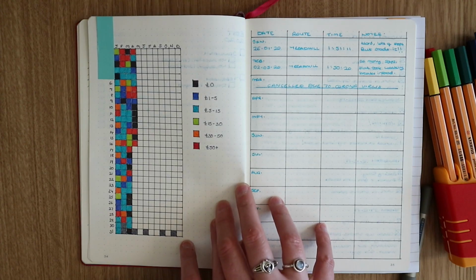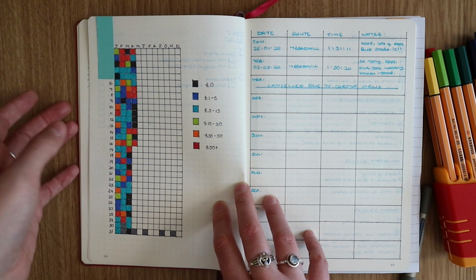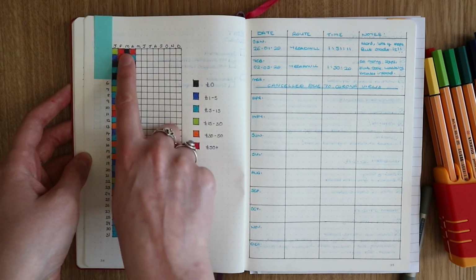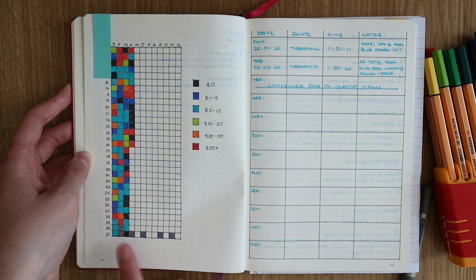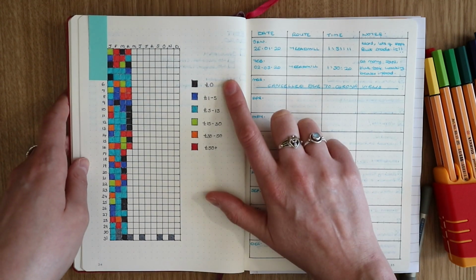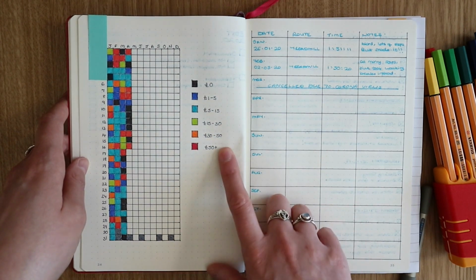Next up is my financial year in pixels. Now I started this in January, so about a month after my mood year in pixels. And as you can see, it's literally the exact same setup. It is 12 boxes this way, 31 this way, with the grey pen filling in where there are only 28 days and 30. There are a few more colours on this, and instead of it being about mood, it's about spending. So I broke down my spending into 0 spend days, 1 to 5, 5 to 15, 15 to 30, 30 to 50, and 50 plus.